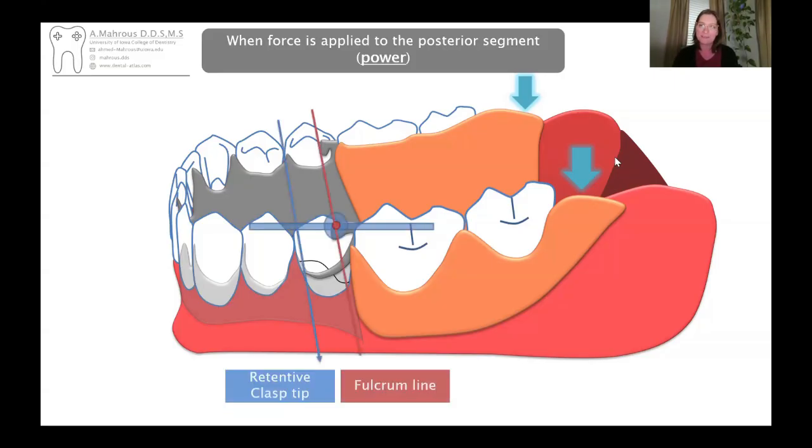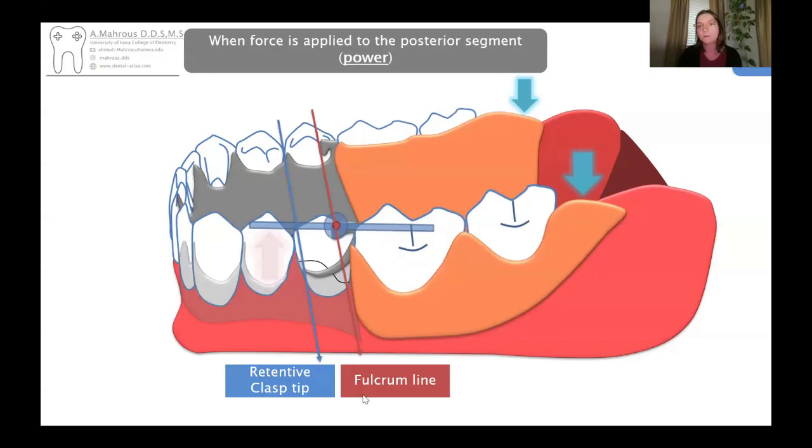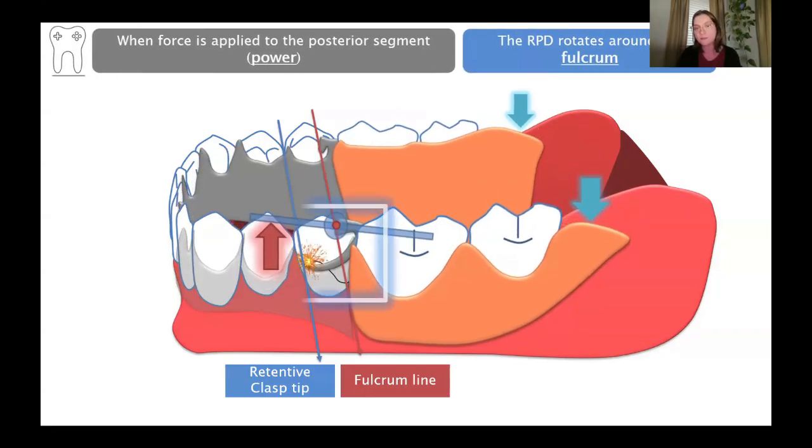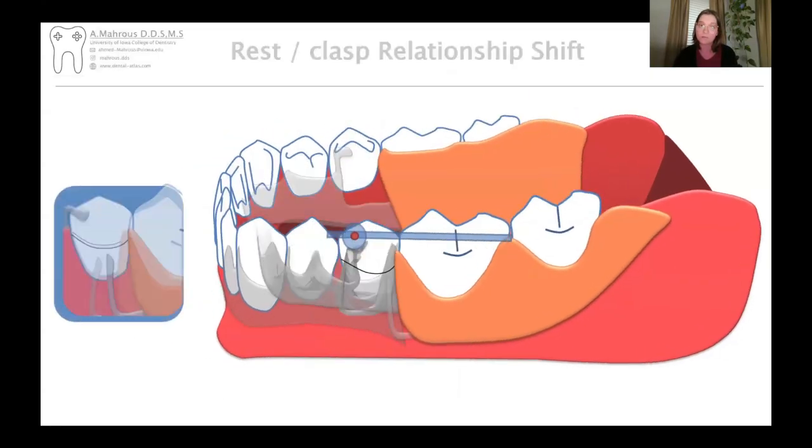But basically what happens is you'll apply a force to the tissue-borne portion of the partial denture. Here we have our rest seats. So that's going to be our fulcrum line in red going through the two distal rest seats. And then we have our cast clasp arms right here. So if you have a distal rest, you're going to see that that tooth will actually be torqued towards the movement as it resists.